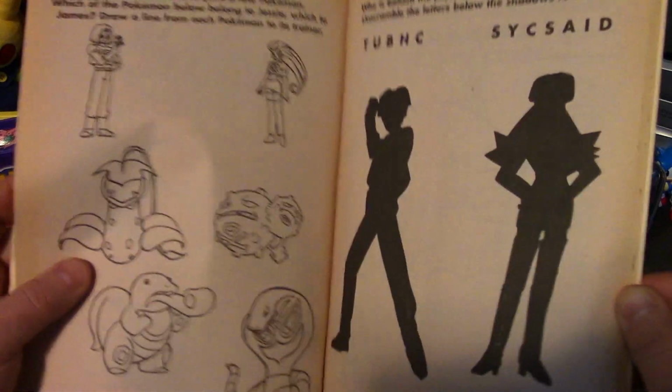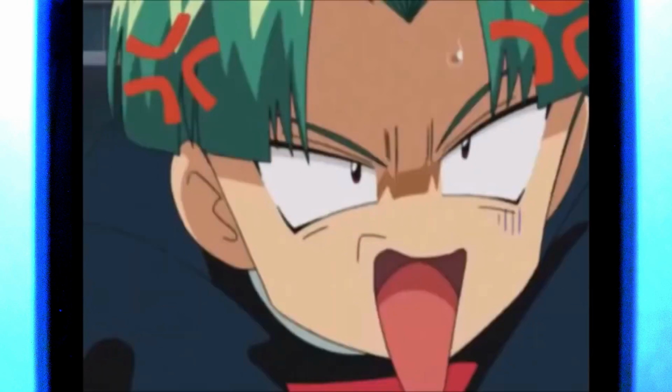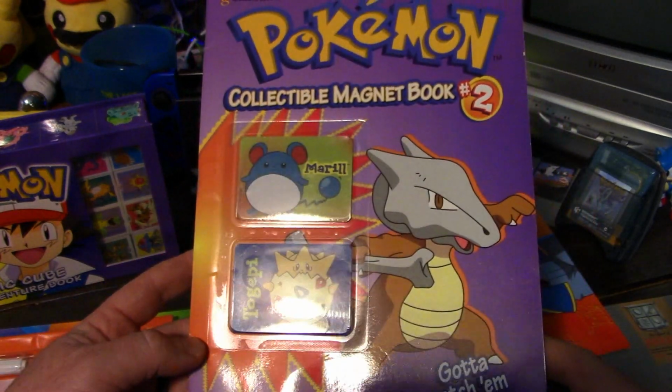Oh my gosh, look! It's Butch! It's not Butch, it's Butch! Butch! Didn't your mother teach you to remember people's names? But it comes paired with a couple of awesome magnets. I got Meryl and Togepi.